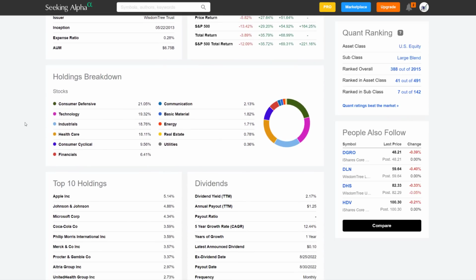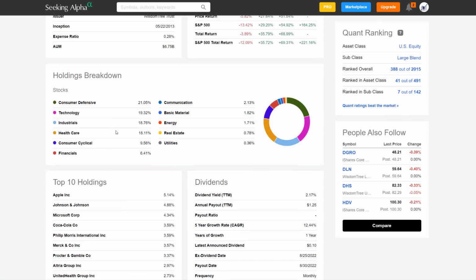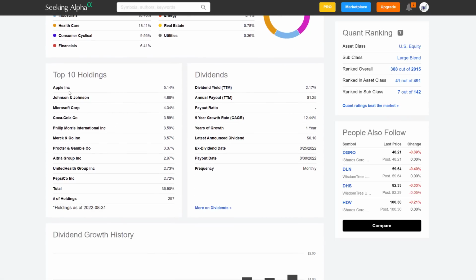The holding breakdown here in Seeking Alpha, this is fairly accurate. If you go on their website and update it as of the end of August, it will look a little bit different, but their largest sectors are technology and defensive. And obviously it changes as the market changes because it's market cap weighted. The largest holdings in here, you got your Apple, Microsoft, Johnson & Johnson, Coca-Cola, Philip Morris, Merck, Procter & Gamble, Altria Group. So you got 2 tobacco companies in here. Interesting. United Healthcare and Pepsi.